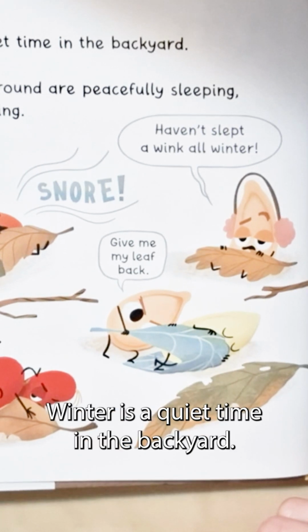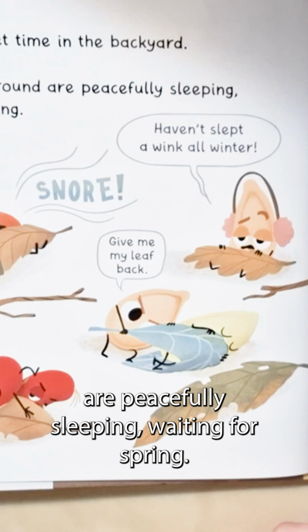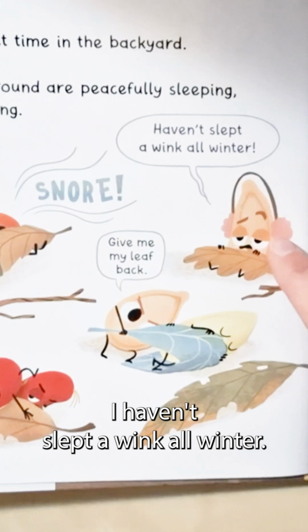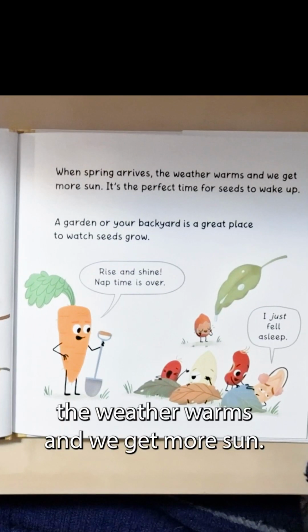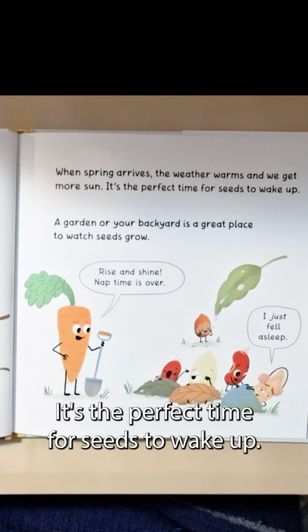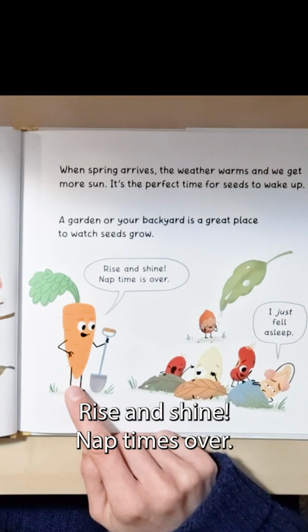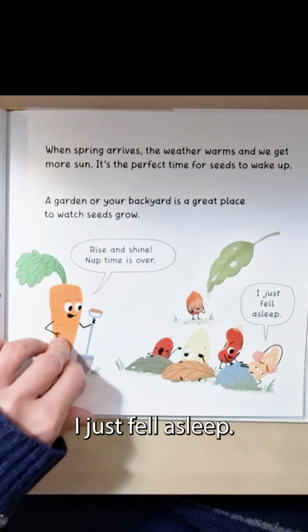Winter is a quiet time in the backyard. Seeds on the ground are peacefully sleeping, waiting for spring. Oh, I haven't slept a wink all winter. Give me my leaf back. When spring arrives, the weather warms and we get more sun. It's the perfect time for seeds to wake up. A garden or your backyard is a great place to watch seeds grow. Rise and shine, nap time's over. Oh, I just fell asleep.